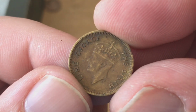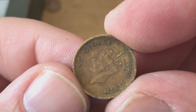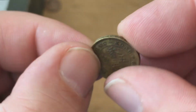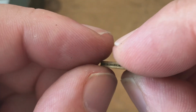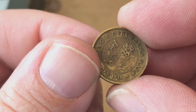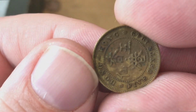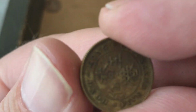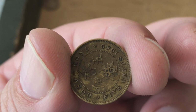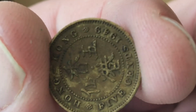This guy. King George VI, it says. Look at that. Did you catch that? Look at the side. It's sort of neat. And this says, let's move in a little bit. See if I can focus and zoom.